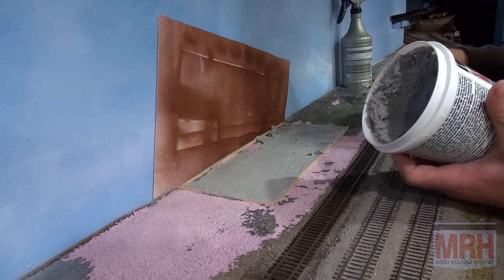This is just sifted fine dirt that's been sifted through very fine screens. And I'm putting that down around the track that is literally going to be covered in dirt and grass. There's no magic to this, just an even coverage.